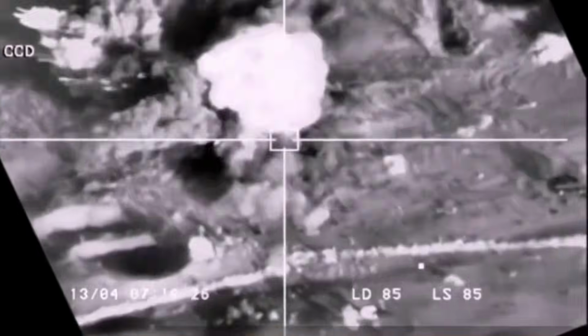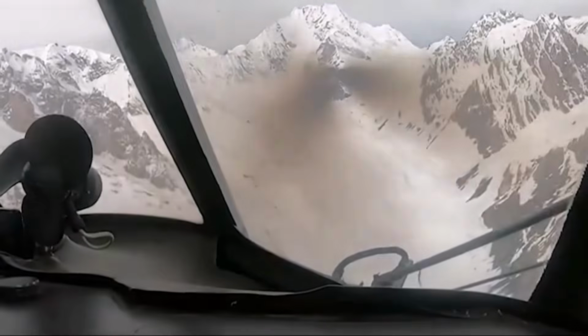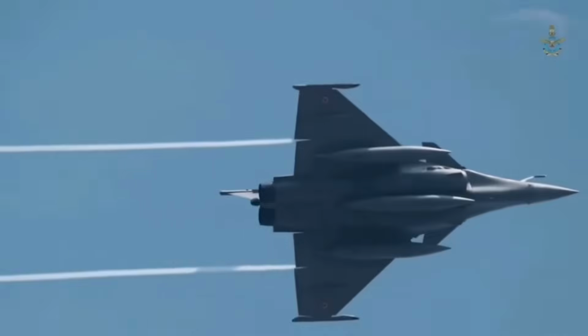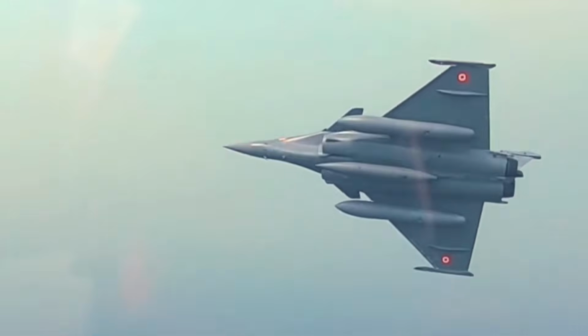Chinese pilots, on the other hand, often train in more predictable, repetitive ways. This difference in skill has created what analysts call the human edge that keeps the Su-30 MKI formidable even against newer Chinese jets. In 2025, the IAF took this expertise global.